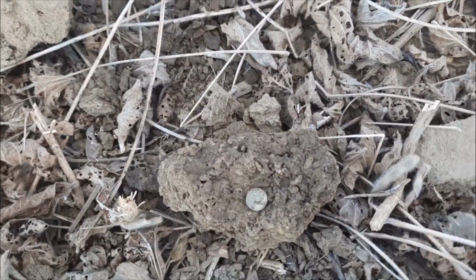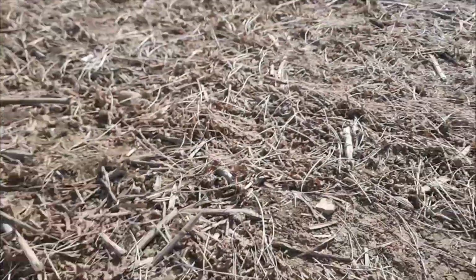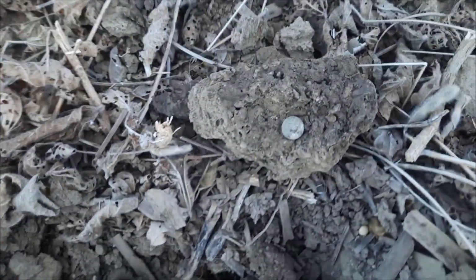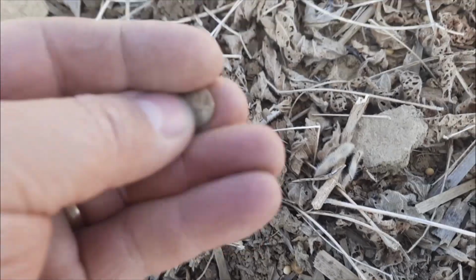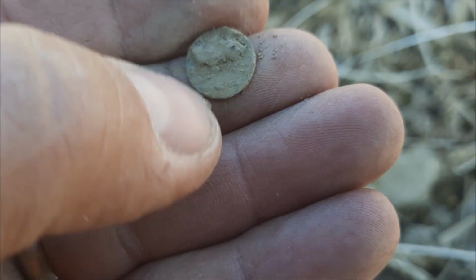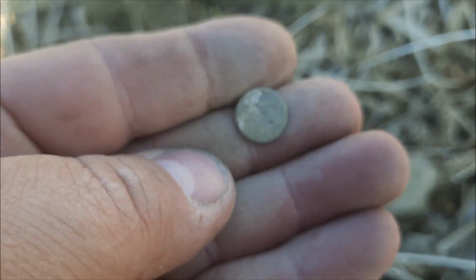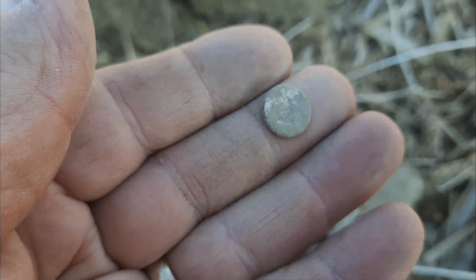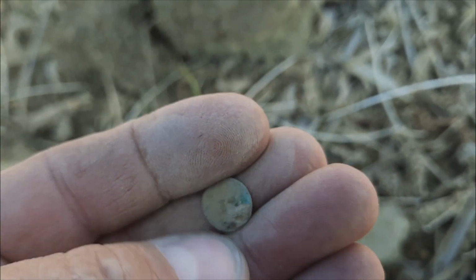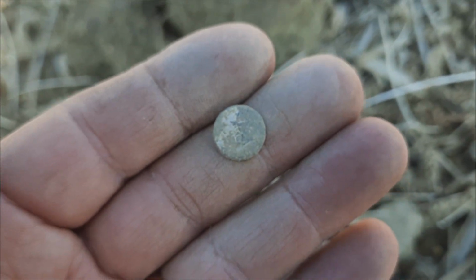We're back like 3 feet later. Last hole's right there behind me, not very far. And right here we got another little flat button. Once again, looks like we got a broken shank, but just a little one, probably a flat button, more like a cuff button. Got a little gilt left on it. A little silver. Very cool. I can't believe there's still this many buttons here. I'm loving this day so far.